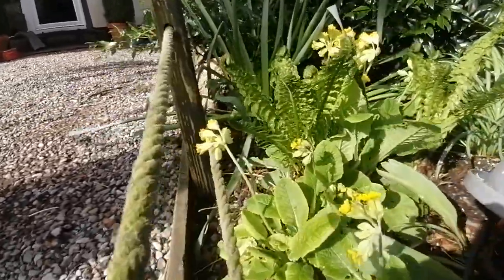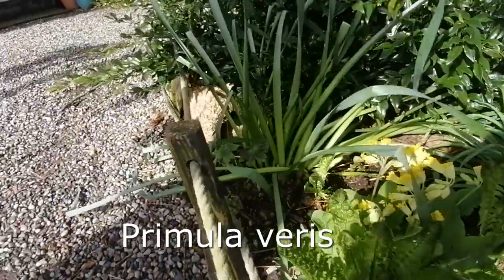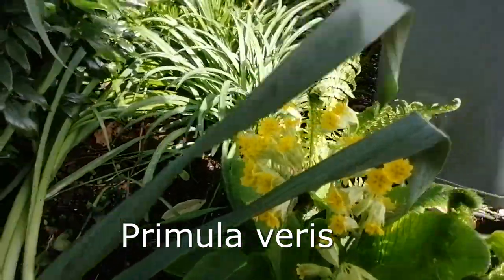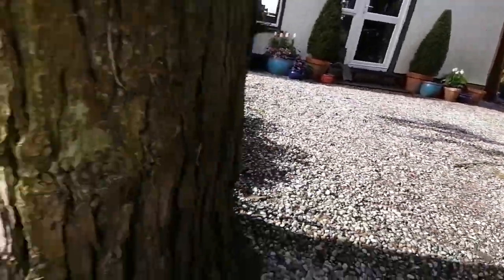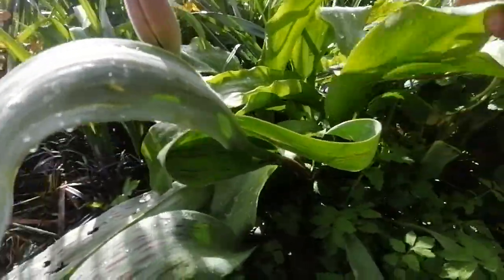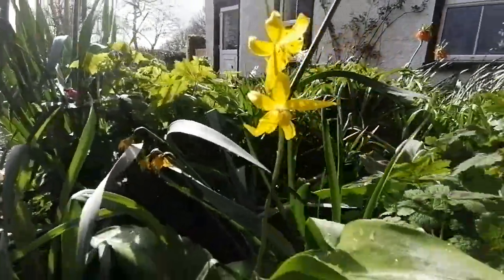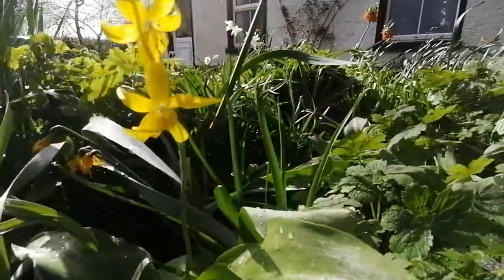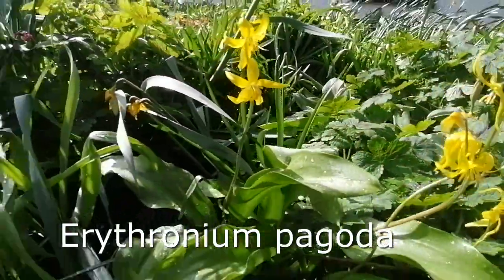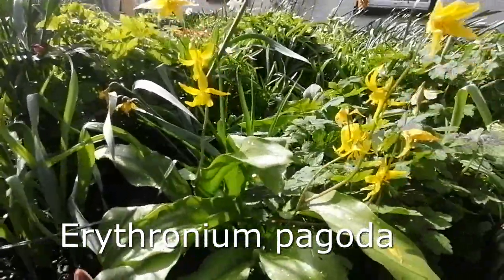More shuttlecock ferns and just a cowslip. It looks really pretty in the moment. And over here, this is a plant called Erythronium. And it's got these lovely leaves and what they call Turk's hat flowers. So the Turk's hat flower is kind of sitting like this. Erythroniums are quite okay, they're not too delicate, but they are not that common.